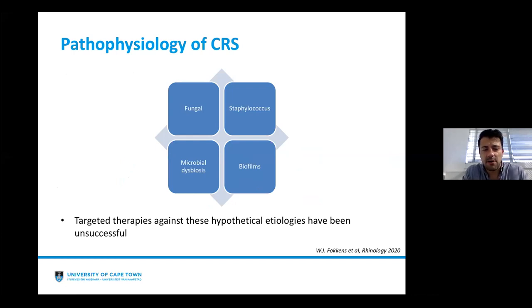In that time, what researchers tried to do was focus treatment on the etiology of chronic rhinosinusitis. There was a huge amount of research going into fungal causes for chronic rhinosinusitis, but we now know that this is disproven, and entities like allergic fungal rhinosinusitis are essentially misnomers and are not caused by fungi. There was a large group of work done on Staphylococcus and Staphylococcus superantigens, the work done by Wormald in Australia on biofilms, and more recently, microbial dysbiosis. But essentially, these have proven to be ineffective, and trying to treat these causes has largely been unsuccessful.